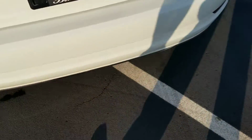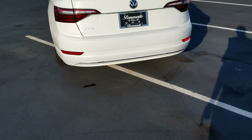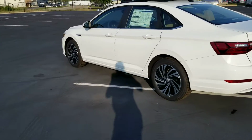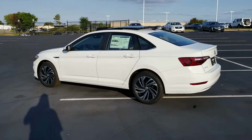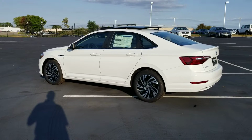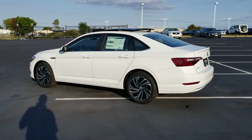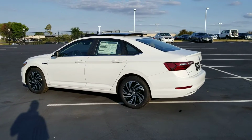And as we close that up, again, this is that Pure White color. Chrome accent at the base of the bumper there. The tailpipes come out underneath the bumper. Or the tailpipe, I should say. This car comes with a 4-year, 50,000-mile bumper-to-bumper warranty on it from Volkswagen. And if you buy from me at Bommarito St. Peters here in St. Louis, we're going to give you a 10-year, 200,000-mile nationwide engine and powertrain warranty as well.